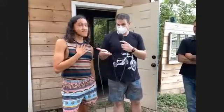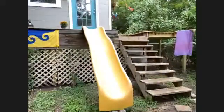And it has a slide. I mean, come on, people. I mean, all of the spiritual benefits plus a slide. I mean, can we talk about that?